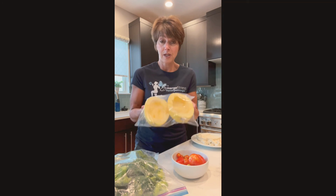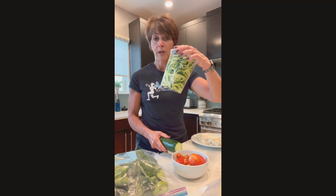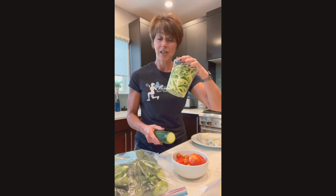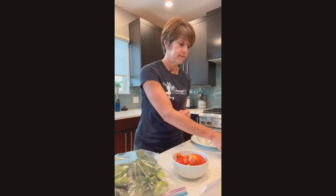So I have my tomatoes from my garden, clean, ready to go. The squash, you saw me do that, right? So it's ready to go for a meal. This is just cleaned and ready to go. And then my spiralized veggies for the next dish that I'm gonna make, which looks really good with cannellini beans. So everything's ready to go. I have it all in the refrigerator. I'll take a snapshot of that, but that's how easy it really is.